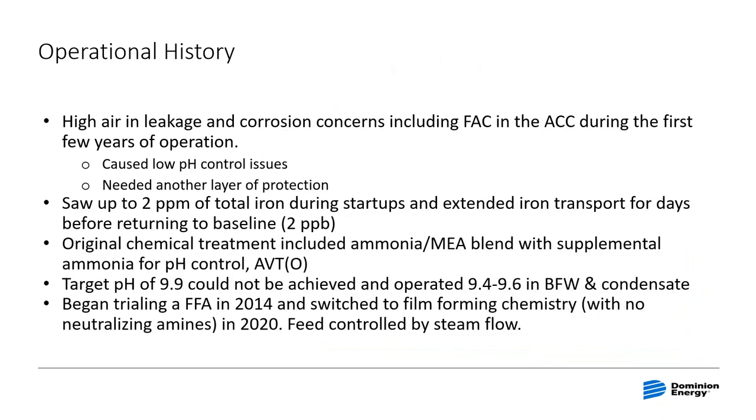Below is some of the operational history of VCheck. High air in-leakage rates and corrosion concerns, including flow accelerated corrosion in the ACC during the first few years of operation, resulted in low pH control issues and caused us to require another level of corrosion protection. We were seeing up to 2 ppm of total iron during startups and extended iron transport for days before returning to baseline.